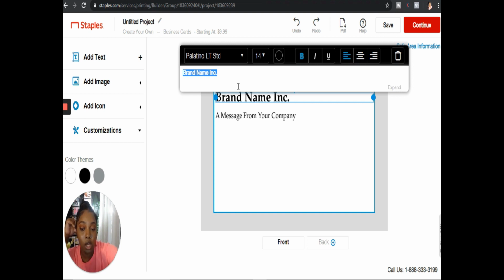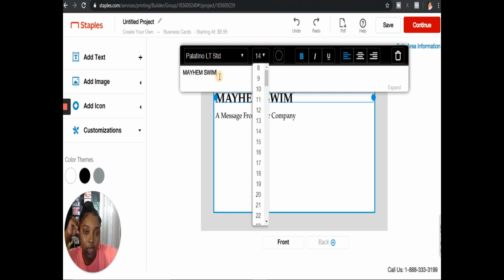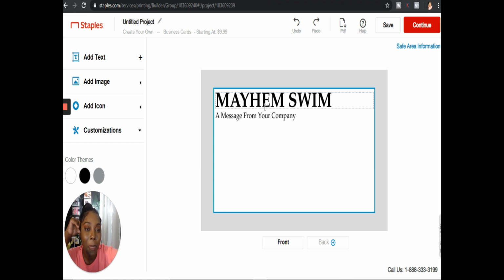So I'm just going to put all caps for my own swim brand. You can change the font, you can change the size, which I'm going to change, but again, you have to highlight it in order for it to work. So I'm going to change the size to, let's see, maybe a little bigger. That's good enough for me right now. It's an example, but I would put Mayhem Swim.